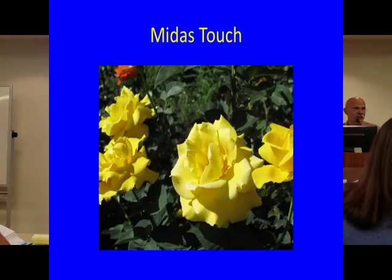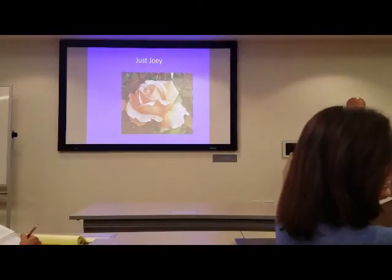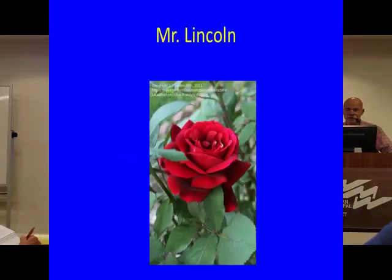Midas Touch, which is a nice dark yellow. Just Joey, which changes color as it opens, and very prolific and a great smell. Mr. Lincoln is a classic red, dark red.